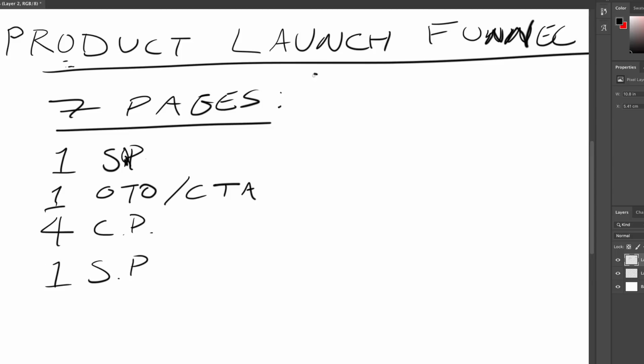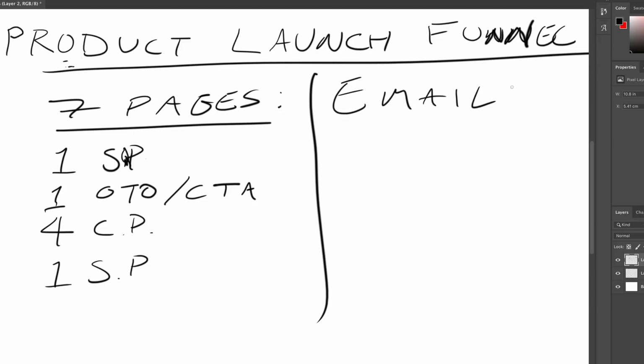So that's the pages we need. As you can see, there's only 7. We're not doing anything too complicated. And then we're going to need an email sequence. So emails.